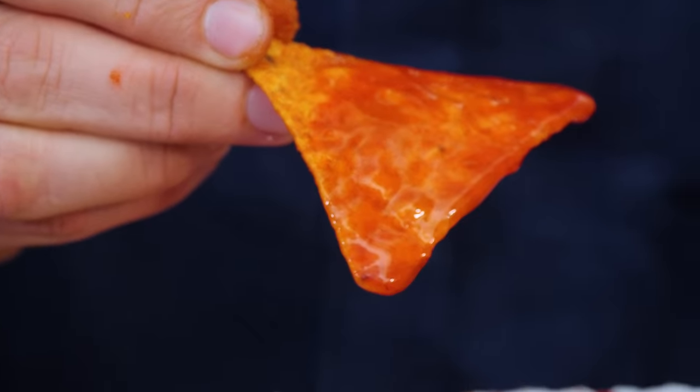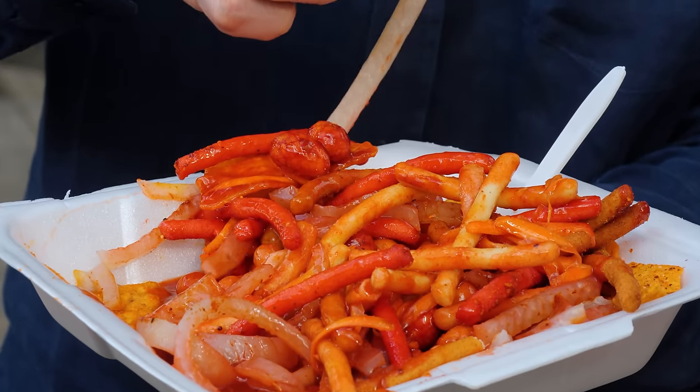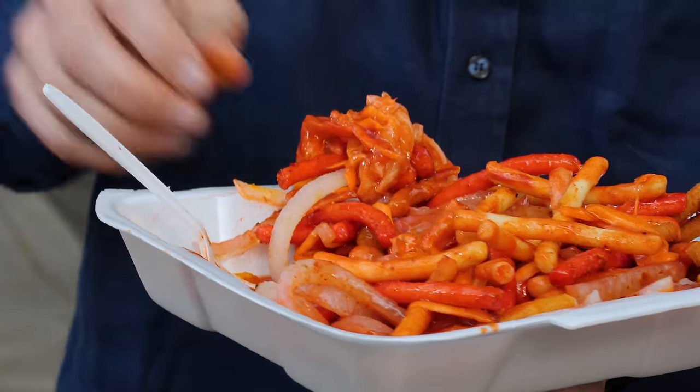I got a Dorito. I'm gonna build on top of this. I'm gonna put this. What is this? The wheat flour chip. Then the pork skin. Pork skin has to go on there. Then some carrot, some jicama, and I think that's all. That's all that's gonna fit.